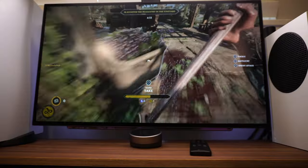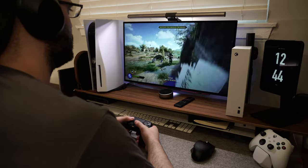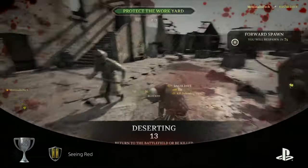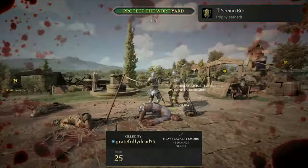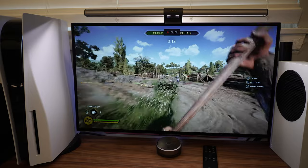Plus, it's available on both PS Plus and Xbox Game Pass. In the middle of the battle, you can eat grapes and fish, throw rocks all while screaming your face off, and sprinting around with a pitchfork. What else can you ask for?